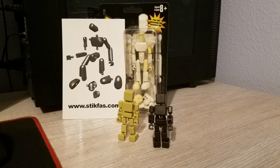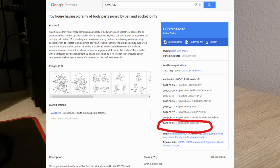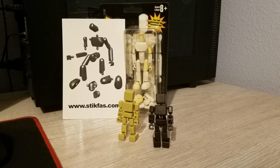If you have a Stikfas figure that has actually stood the test of time, I would like to know that. I want to see these Stikfas go through time and so forth. One day, though, I would like to see this sort of thing reintroduced. Someone buy the patent before it expires in I think 2022. The patent expires in 2022, so I hope someone brings this back, or whoever made Stikfas brings them back. I would actually like to see these re-released with better plastic, because honestly, I'll bring out what I was going to talk about later here in a bit.